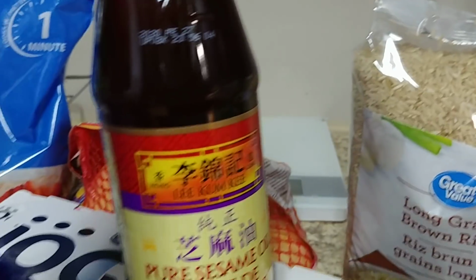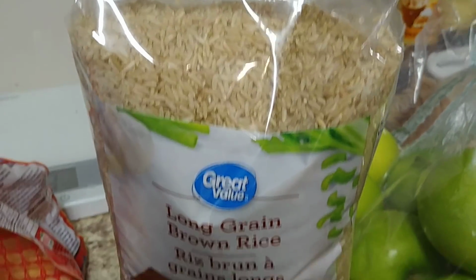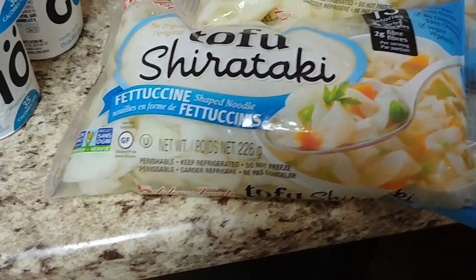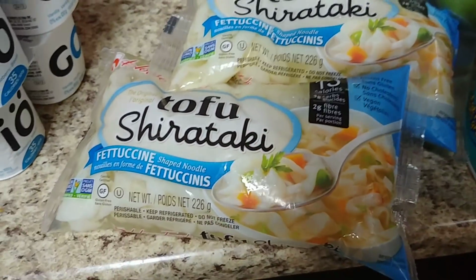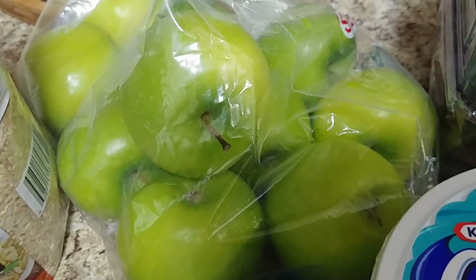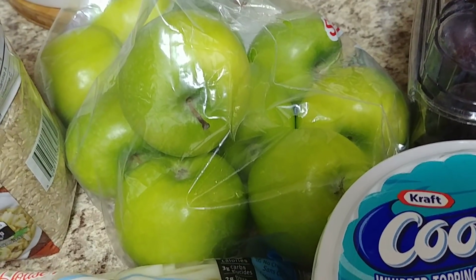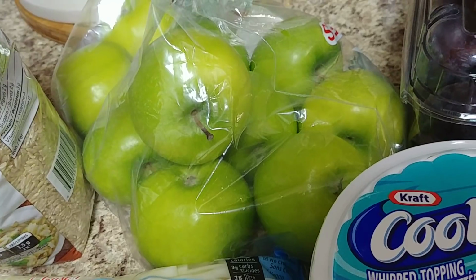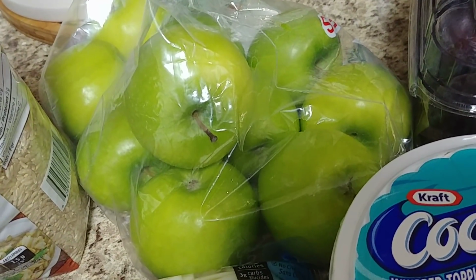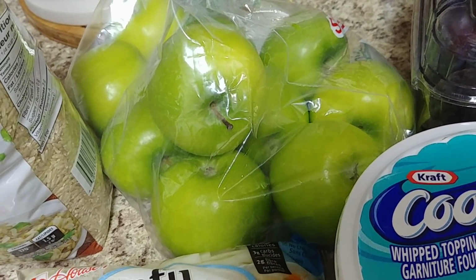I needed some fresh sesame oil, and so I bought that. Some nice brown rice from Walmart. I bought the shirataki fettuccine noodles. For the whole package is 1 Smart Point. Some green apples. I like to just slice them thin. Sometimes I dip them in PB2 powder, or I use them also in my overnight oats, or I make them baked apples or just eat them like that.